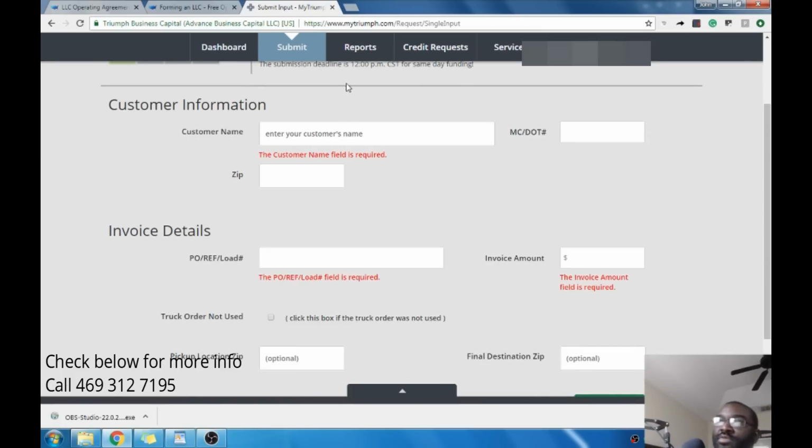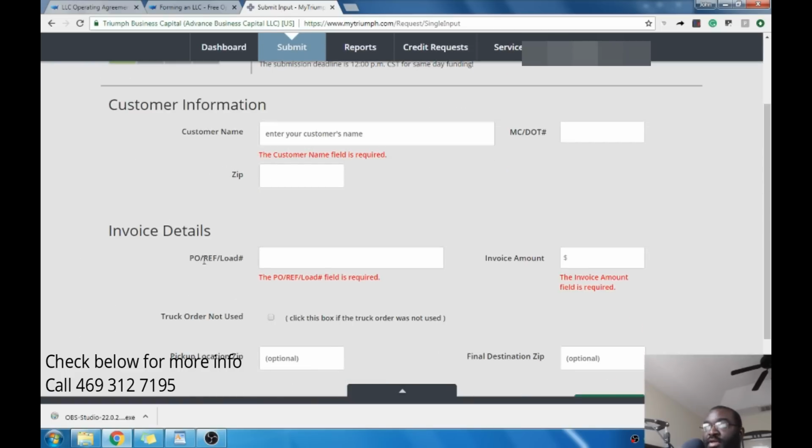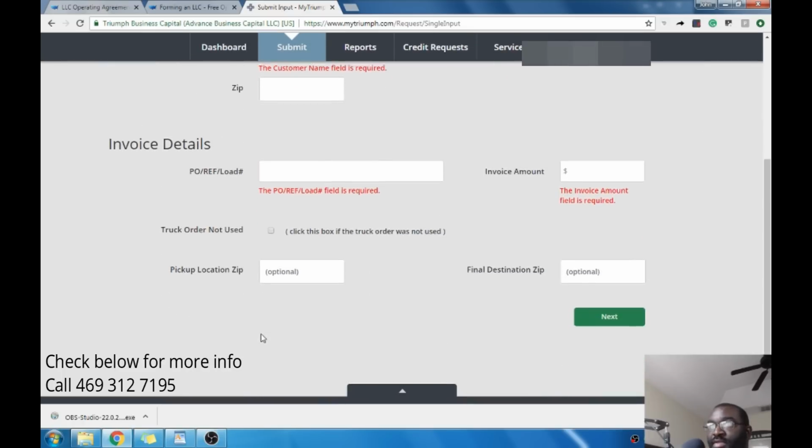It's not going to do anything. But you put in the broker information. You put in some kind of identifying load number. Usually it's going to be the load number from the broker. So the load number from the broker is usually the number that the broker uses for their number system. So it's going to be that number, not the pickup number, not the BOL number. It's going to be the broker's internal number. Then you put in the amount for the load. You put in the pickup, or the shipper. And then you hit next.